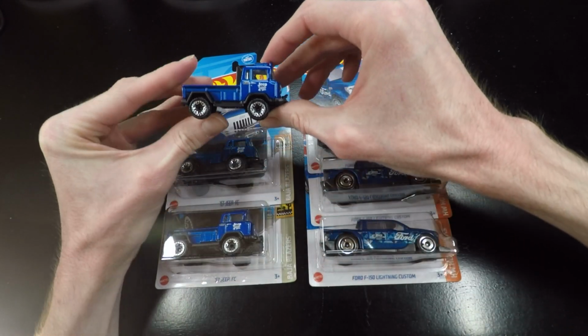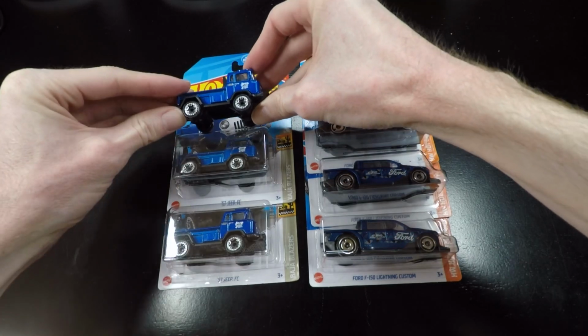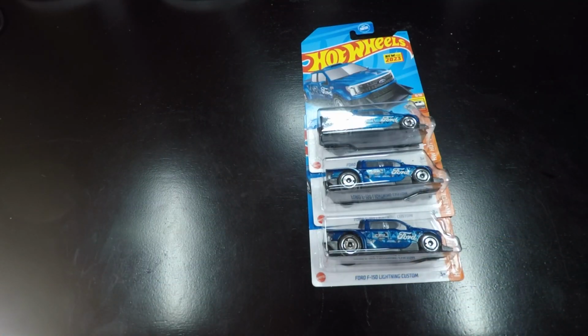Now, I already have one of these open, so let's just do a little checkaroo here. See where this one falls. Gonna have to stick all three in the sun again, I guess.